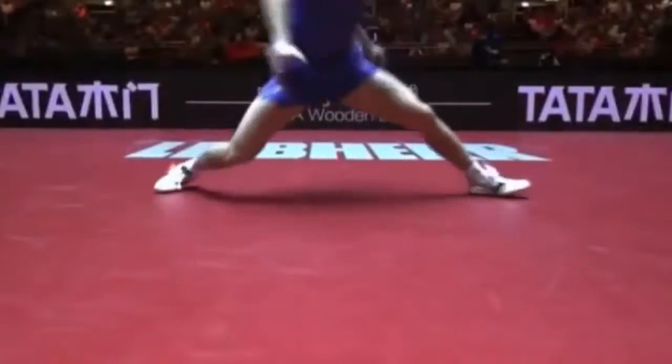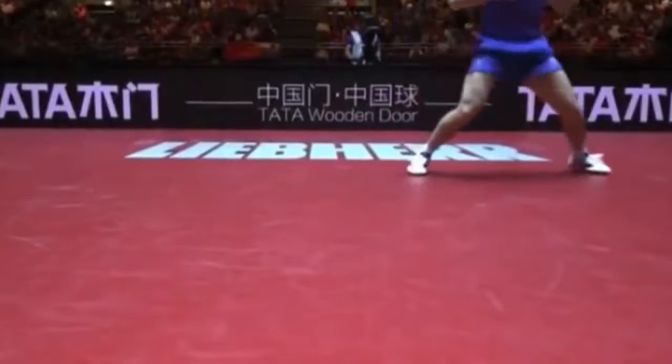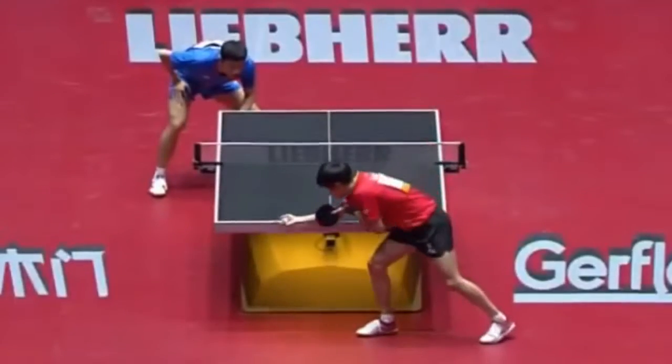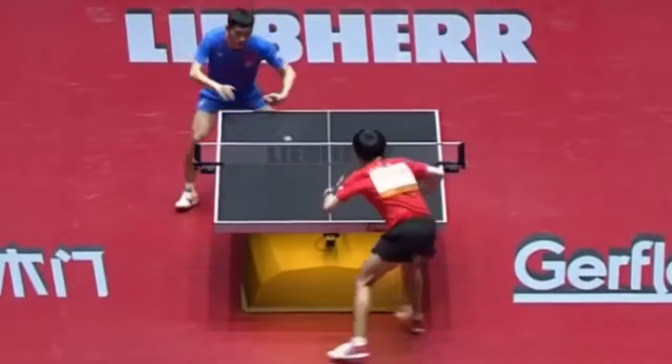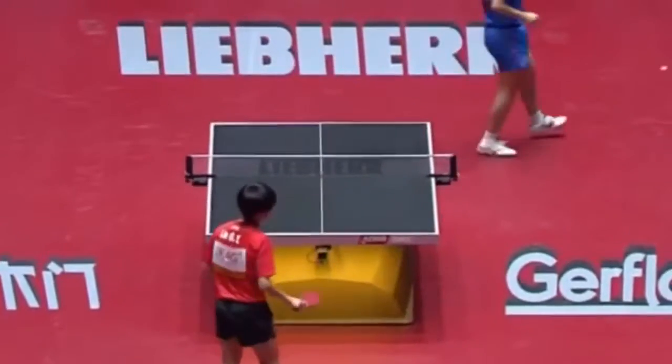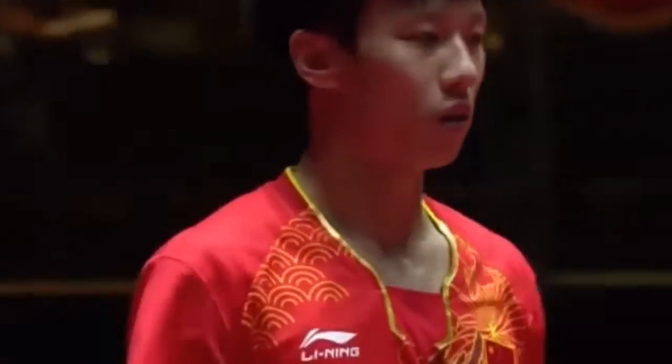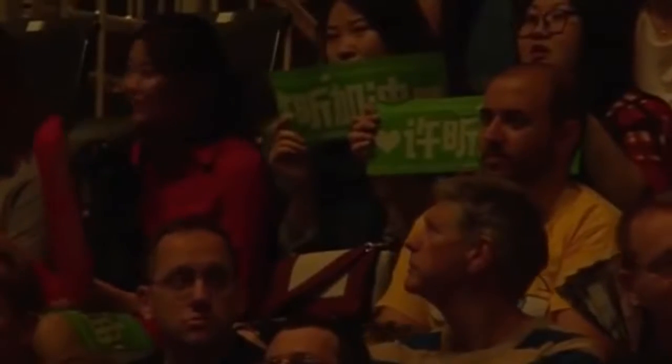Very familiar score here. This is some of the fastest pace back and forth cross courts here. But again, even from under the table, you could see the timing and Xuxin putting a bit of side spin on it. Heavy topspin, the point goes the way of Xuxin. In game one, it didn't. This is when the comeback started, many points in a row for Lin Gaoyuan.